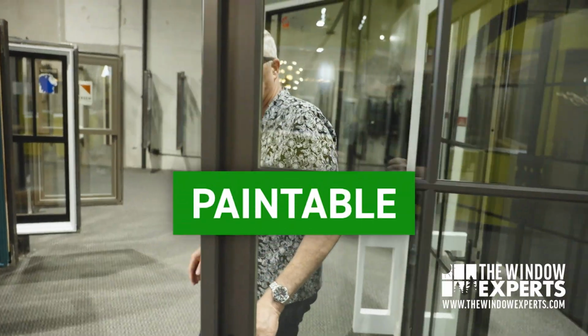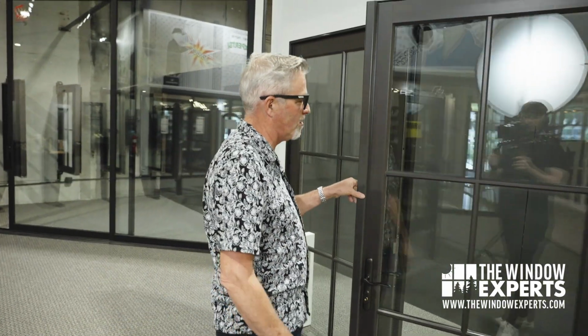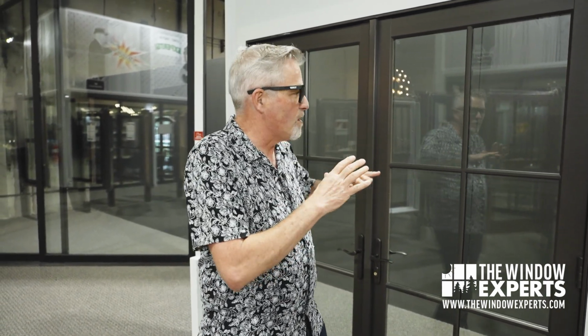Not only that, but the nice thing about this Infinity from Marvin fiberglass is that this composite material is actually paintable. So have you ever worried about buying a black door or a bronze door like this? And like, oh gee, I wonder if in 10 years maybe this isn't popular anymore, and I got stuck with a black door or a bronze door. Don't worry about that again. This is a future-proofed window. You can actually repaint this window or door to whatever color you want as often as you want.